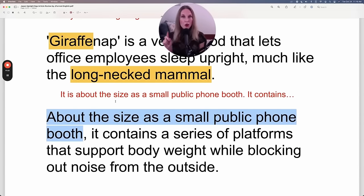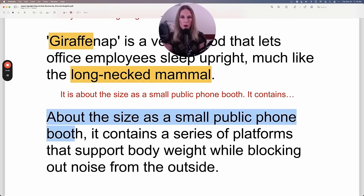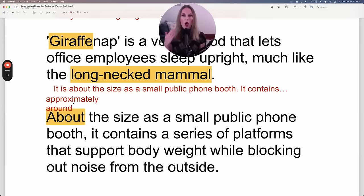But you can turn it into a separate sentence by having your subject. And then if you have a subject, you of course need a verb. And then the rest of the sentence, which describes the subject. It is about the size as a small public phone booth. It contains. But here, this is just additional information about the size. So this is a more casual way of saying approximately about. I slept for about 20 minutes. Approximately 20 minutes. You could also say around 20 minutes. All three of those are very commonly used. Approximately is the most formal, and then around, about are more casual ways of saying it.